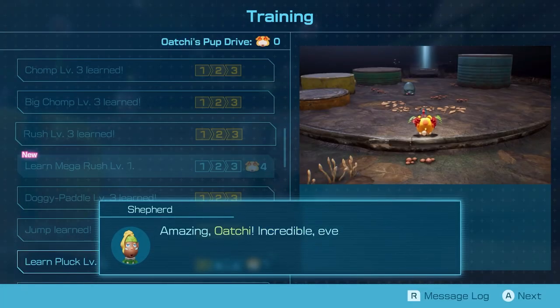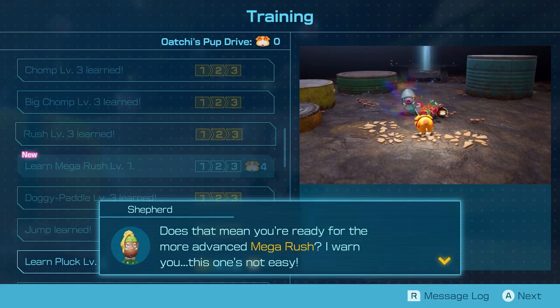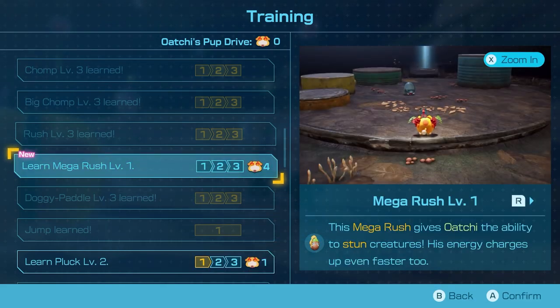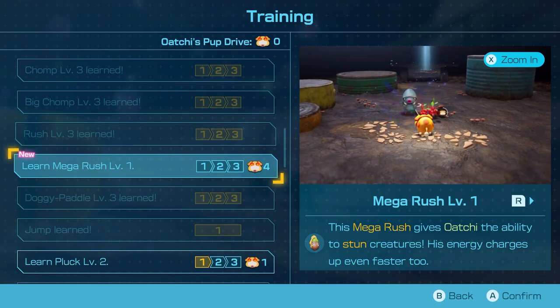You okay? Amazing Ochi, incredible even. I'd say you've mastered Rush. Does that mean that you're ready for the more advanced Mega Rush? I warn you, this one is not easy. It is in fact the opposite of that. Never mind about his damage not being sufficient. This Mega Rush gives Ochi the ability to stun creatures. His energy charges up even faster, too.